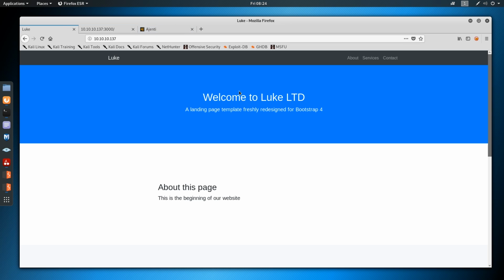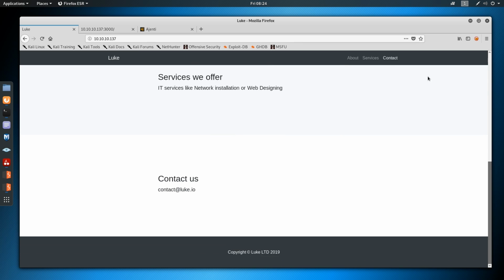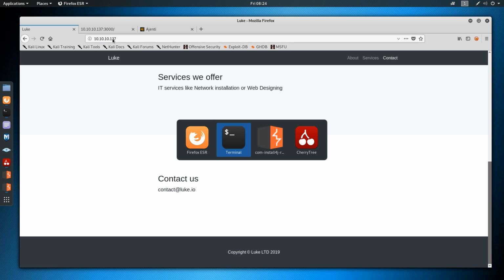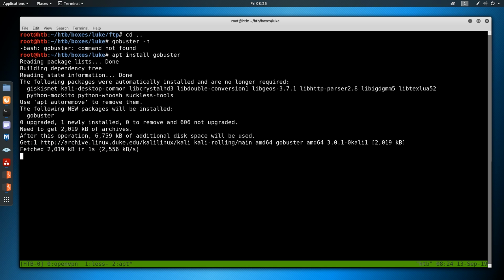So we just get "Welcome to Luke Ltd," a landing page template redesigned for Bootstrap 4, and it's got about, services, contact, and there's nothing too interesting. So I'm just going to launch Gobuster. So we'll do gobuster -h. Actually, I don't have it installed. Let's just install this real quick.